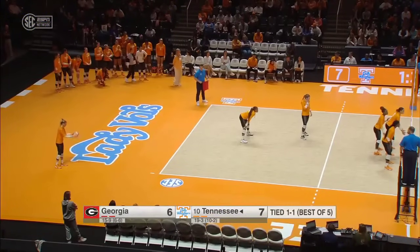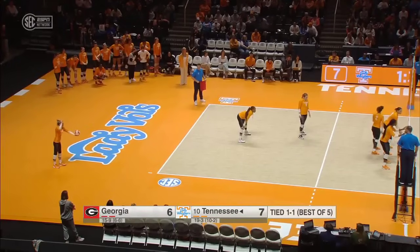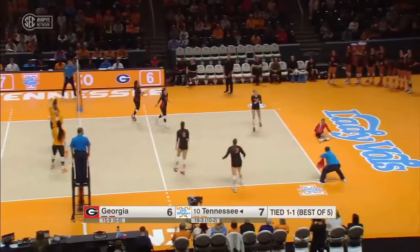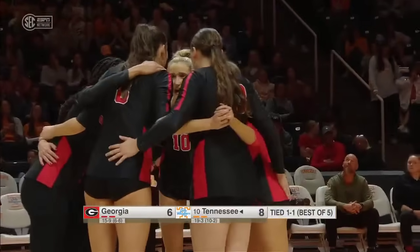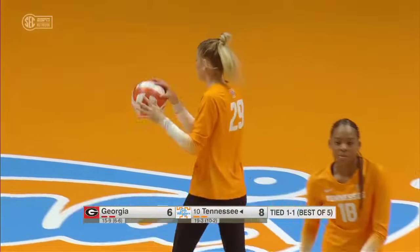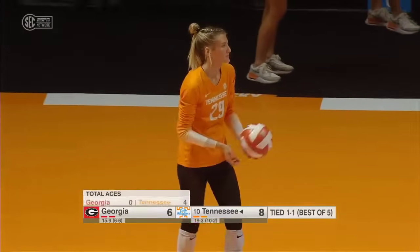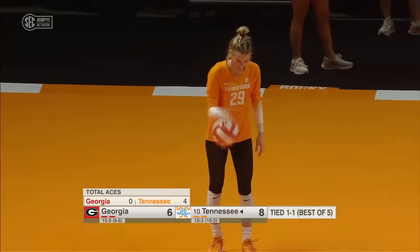Eckler from the service line, a big part of Tennessee getting out to a major lead in set 2. Went on a 7-0 stretch from the service line. There's another ace for her. Abby Eckler has served tough. That's her 3rd ace of this match. And she comes in and she is effective on that back line. And you see her aiming straight for the libero again.